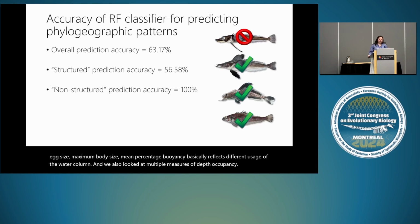Overall, the predictive accuracy of the classifier was fair at about 63%. Our cross-validation approach correctly predicted which species were non-structured with 100% accuracy, and only 2 species were incorrectly predicted as structured rather than not structured.